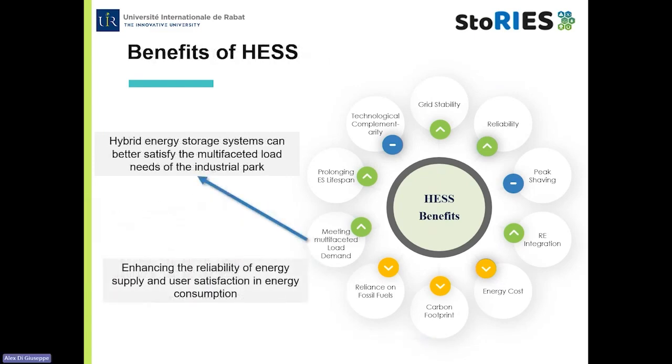So, for meeting the loads. As you know, in general, industries have diverse loads. They have electrical load, heating load, cooling load, and also gas load. So we have to meet all this load, and in order to be able to meet this multifaceted load, we have to use a hybrid energy storage system. I have here an example that I will show in the next slide. It will enable these industries to meet the load and to have a reliable energy supply.